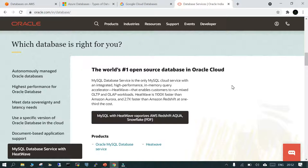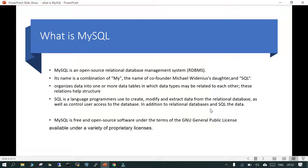Coming back to the slide again, let's see some basics about MySQL. MySQL is the world's number one open source relational database. The founder of MySQL is Michael Widenius, and his daughter's name is My, so he named it MySQL. Just making it interesting why it has been named so. Because it is a relational database, the data is stored in terms of rows and columns. You have the structured query language through which you can access the database, so it is SQL compliant.